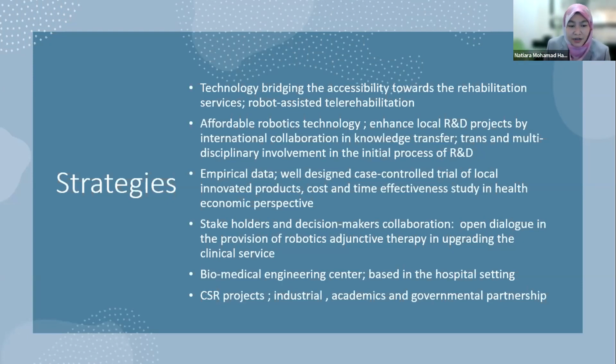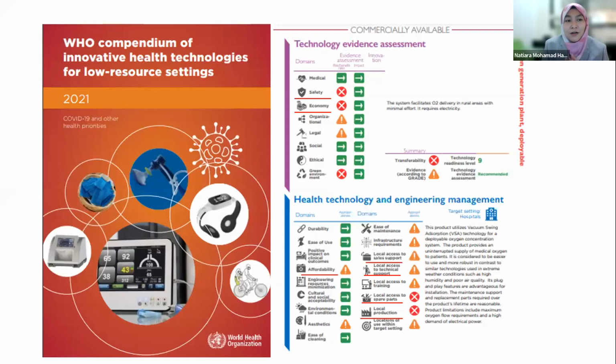And of course, again, funding is not always from the government. Funding is not always from our pocket money. We should have a CSR project to increase this partnership between the industry, the academics, and even the government in order to enhance this activity of R&D, number one. And number two, at the end of the day, we have to have this local innovative product that can be implemented in our local clinical setting.